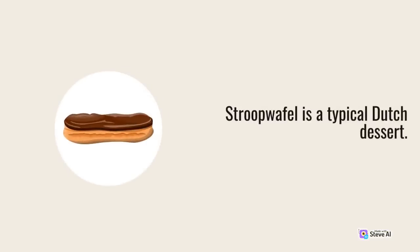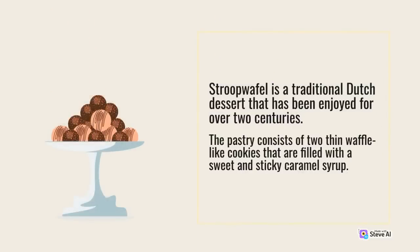Stroopwafel is a typical Dutch dessert. Stroopwafel is a traditional Dutch dessert that has been enjoyed for over 2 centuries. The pastry consists of 2 thin waffle-like cookies that are filled with a sweet and sticky caramel syrup.